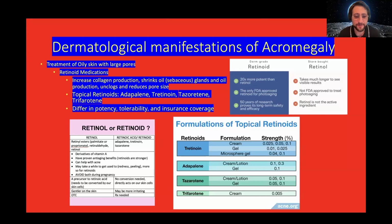But there's a lot of misconceptions about retinoids versus retinols. Retinols are over the counter. They're not FDA approved to treat photoaging. They're less irritating, but they're not an active ingredient. They need to be converted on the skin to their active form, which is retinoic acid or retinoids. So they're generally okay around the eyes because other prescription strength ones are typically too irritating.